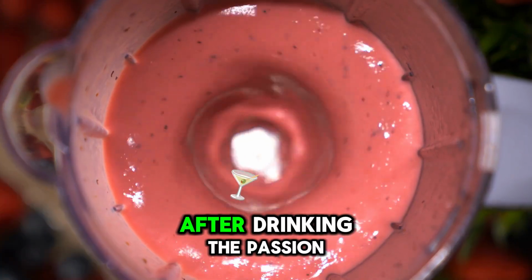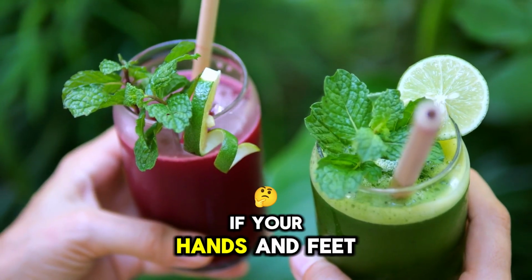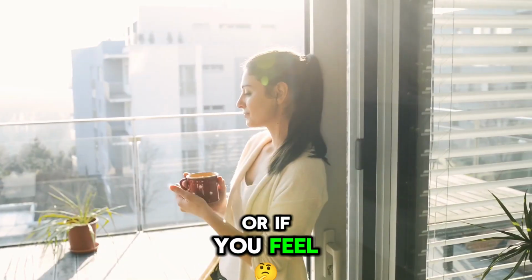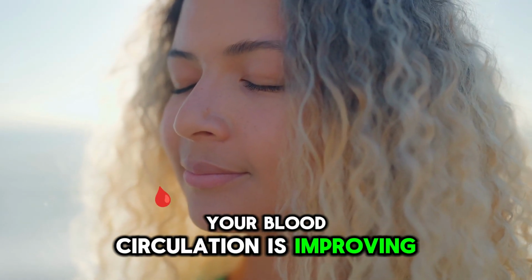Checkpoint. After drinking the passion fruit and beet juice for 1 week, check if your hands and feet feel warmer, your skin is more radiant, or if you feel less dizzy. That's a sign that your blood circulation is improving.